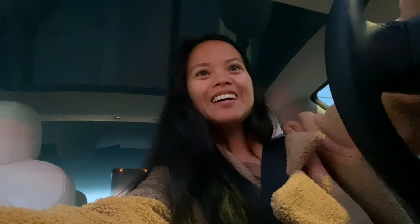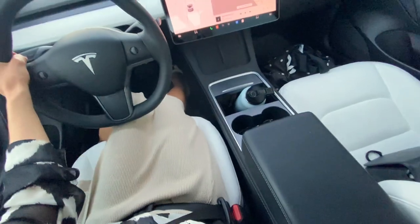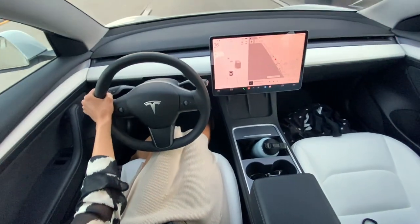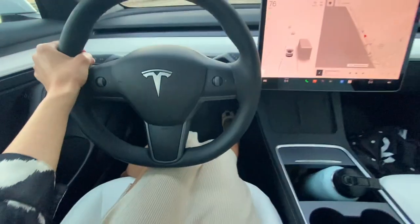If you're technologically challenged, it's intense, but I figured out the Bluetooth. I had to delete accounts. It was full. I had to restart the screen and do all the stuff, but now my Bluetooth's connected and I'm going to be driving safely and I get to pick the music. So it's Monday, time to go to work. I love this car so much, it's so fun.